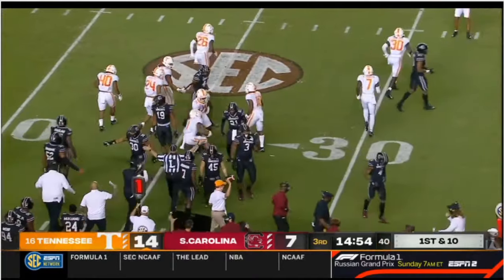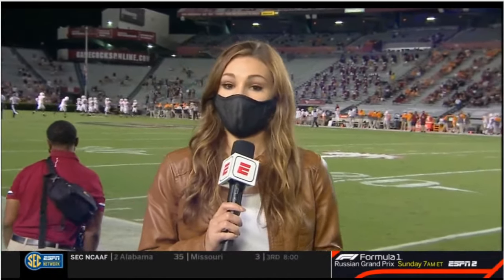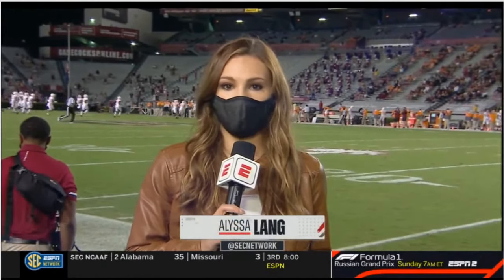Let's go down to Alyssa. Guys, I caught up with Coach Muschamp coming out of halftime, and I asked him what he needs to do as far as this offense and getting a little less pressure on Collin Hill. He said, yeah, we've got to do a better job of protecting him. Taylor, you mentioned the time of possession.